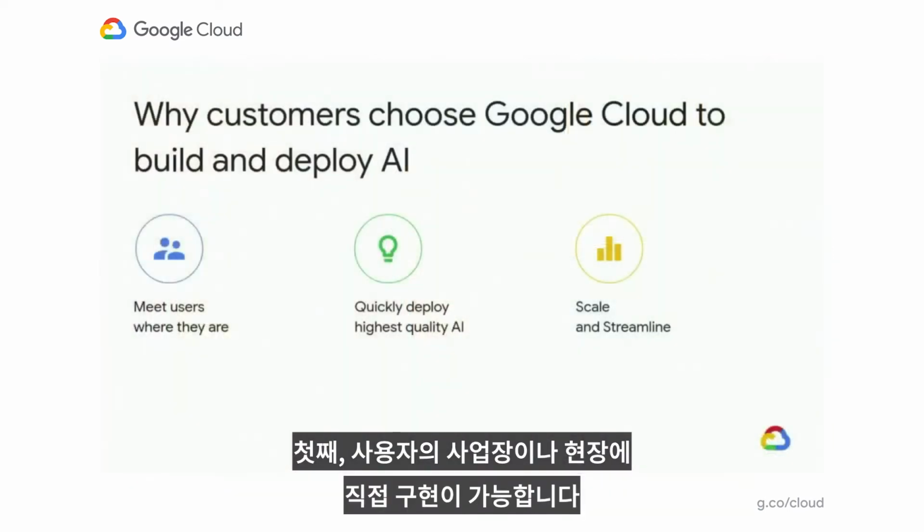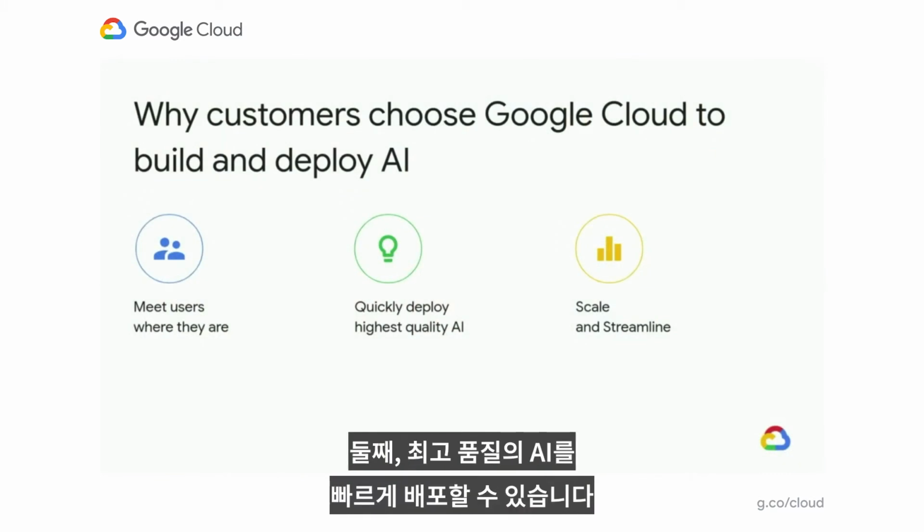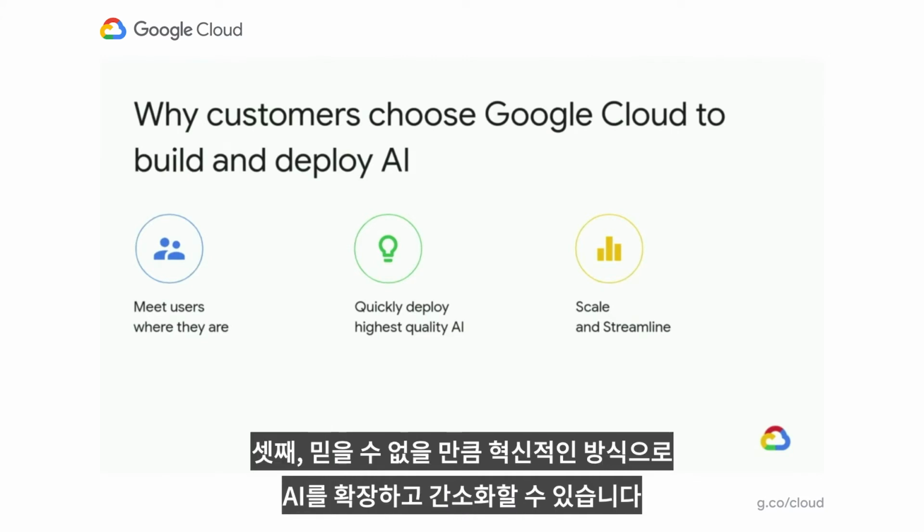We're proud of our AI platform because our AI platform does three things really well. One, it meets our users where they are. Two, it quickly deploys the highest quality AI. And three, it allows you to scale and streamline that AI in unbelievable ways. Meeting customers where they are, what does that mean?